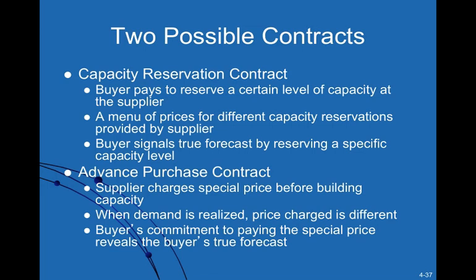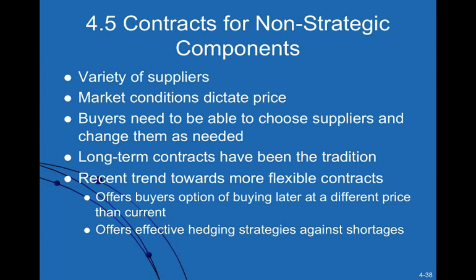In an advance purchase contract, the supplier charges a special price before building the capacity. When the demand is realized, the price charged is different. That commitment to how much capacity you want to commit to really sends a signal as to what you think the true demand is going to be.